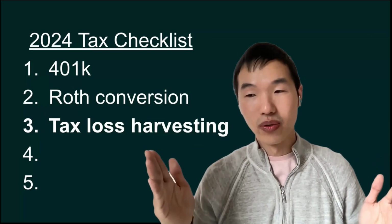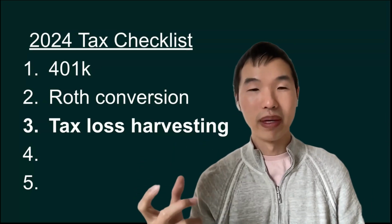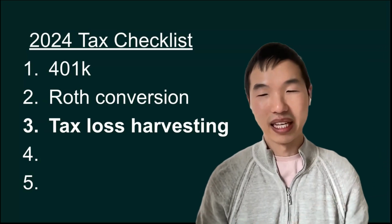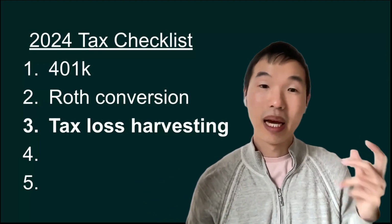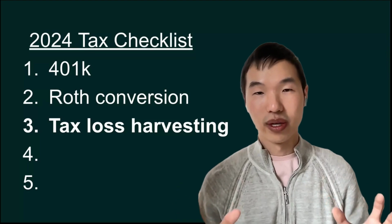Now, what you could do, potentially, not saying these are the same, but you could sell one company and buy a similar company in the same industry, and that's okay. So if you sell one semiconductor company, for example, and buy a separate one, because they're different companies, that's not going to trigger the wash rule.